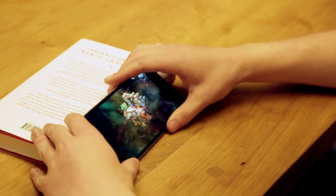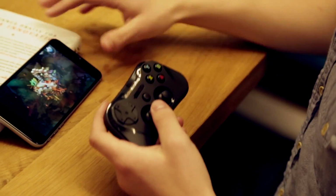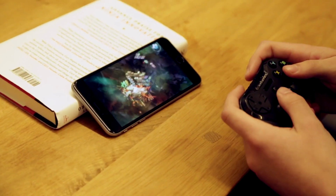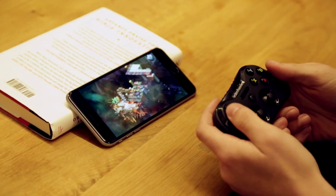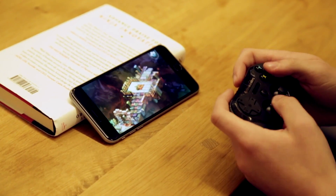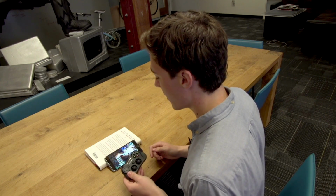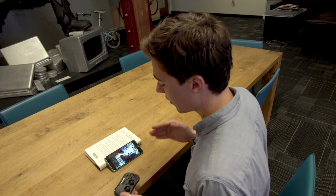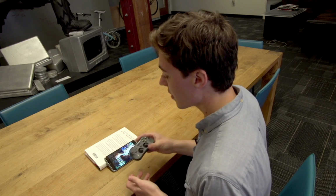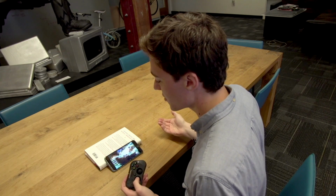Let's prop up this guy, and then I've got the SteelSeries Stratus controller. These controllers just sync up to your iPhone or iPad over Bluetooth, and suddenly you've got analog sticks, a directional pad, full-on A, B, X, Y buttons like you'd see on an Xbox controller. This is small enough of a controller that, if I'm consolidating and saying I don't want to carry my phone, my tablet, and say my PlayStation Vita on a plane, I can just tuck this into my bag and suddenly I've got something closer to a full-on console experience.